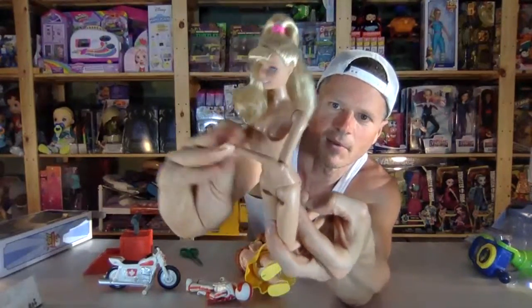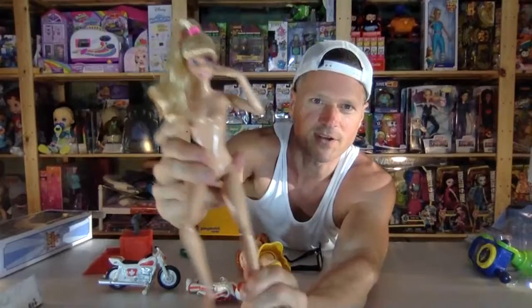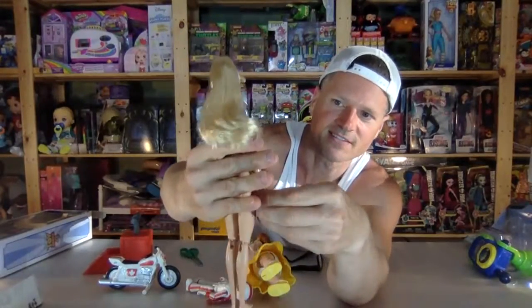She's got those elbows and the wrists. So more articulation than she would have had in the 80s. It's kind of unfair that she does have this much articulation, because this is not accurate. So it kind of does upset me. Back in this day, she had 5 points of articulation.